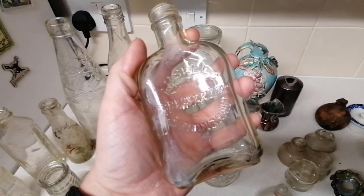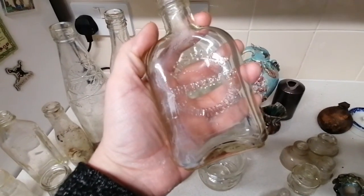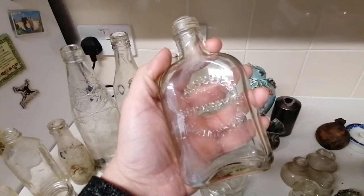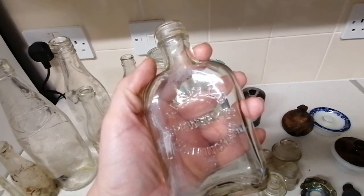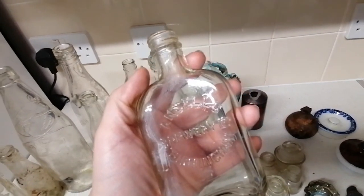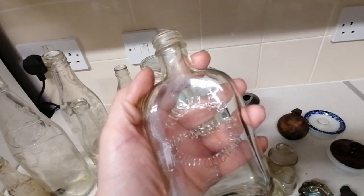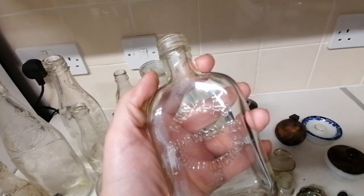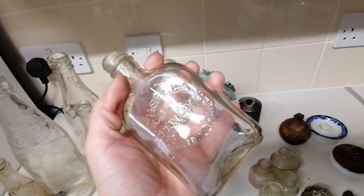Here we have, which is obviously a whiskey flask type bottle, something that is embossed with Ansell's Brewery Limited of Birmingham. Now, Ansell's Brewery was a regional brewery founded in Aston, Birmingham, England in 1858. Ansell supplied the trade of their brewery with their own branded whiskies, wines, ports and sherry. I believe this bottle most likely dates from the 1940s.